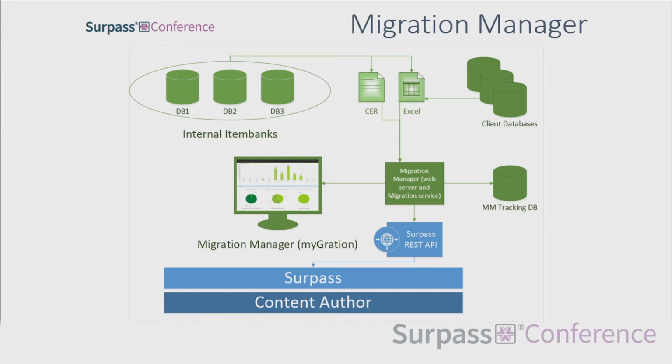So we had, as I said, multiple item banks, and we also had clients whose data that we needed to import who weren't in our own item banks. And we chose at that point to move over to Excel and start loading the data up through Excel. And as you know, Surpass has its own Excel data uploader, but it lacked some of the features that we needed for items that we needed to bring into the item bank.